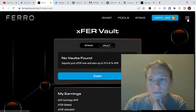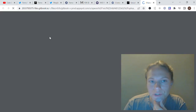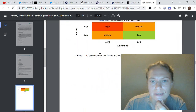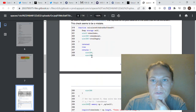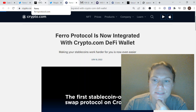So that is all the functionality of FER Protocol. What is also important to mention is that they were audited, and as they also say, you still need to do some due diligence. There are various degrees of risk associated, and you should understand the risk involved. They also provide this audit report, which says that critical issues and problems identified during the audit were resolved by the team, but still it is something you need to check yourself, I think. They say the issues have been confirmed and fixed by the client. So in general, this audit report is good, and it seems like we could safely use this protocol, and I think it's something I'm going to do.